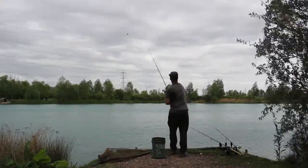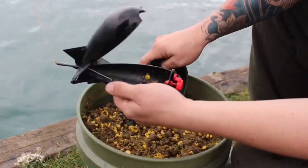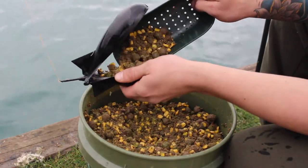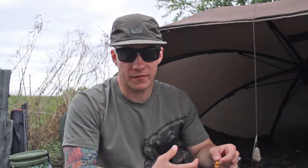The mix I've been spotting out, I've probably put about 15 spombfuls out, large spombs, and that's just a mix of 15mm Key Cray and normal Key. There's probably 5-10 kilos of it blended in there as well, so there's a bit of crumb and a couple of bottles of Signal Rouser. I've got probably 45 litres worth of mix, so it's not really a lot of liquid compared to the amount of bait that's in there.